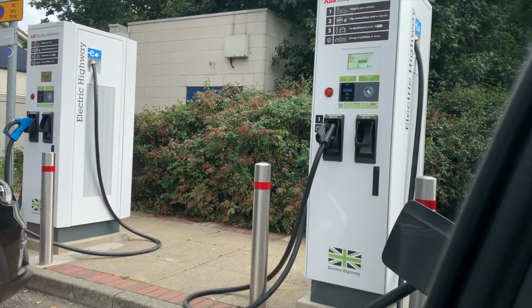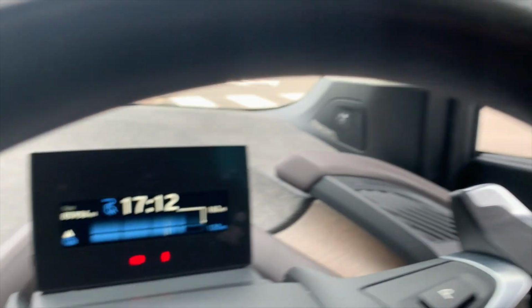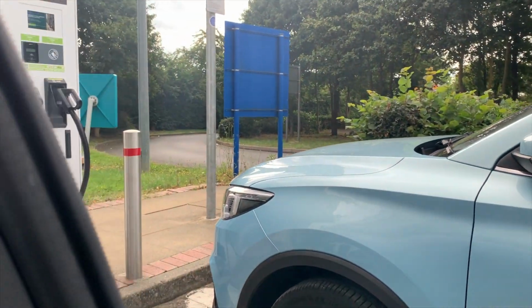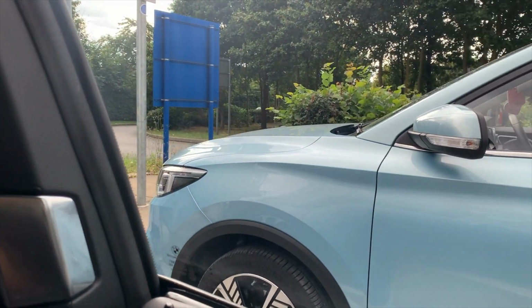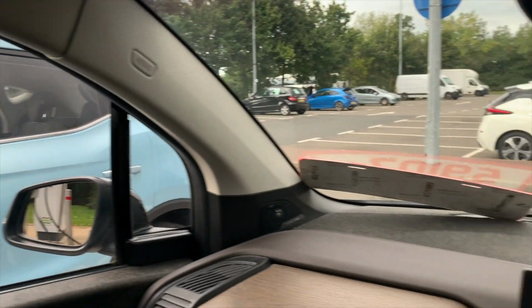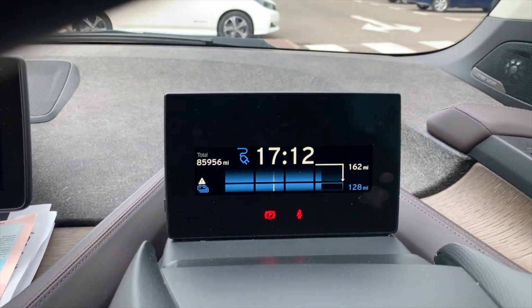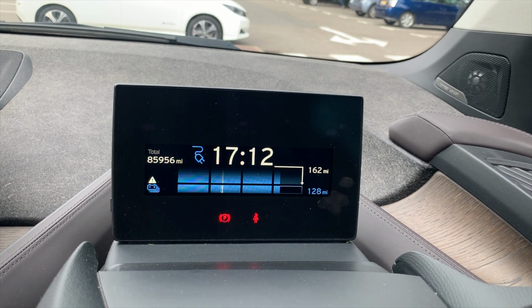I'm on this double-headed CCS charger, which is charging away very nicely, and then there's an MG parked here which isn't plugged in whatsoever, so that's nice. But anyway, back to what we're doing. So yes, snagging mileage and just testing the cars. Yeah, it's something that we feel is really important.